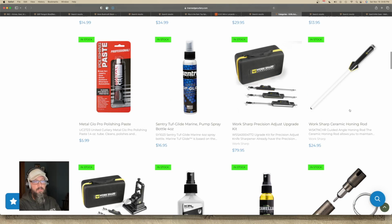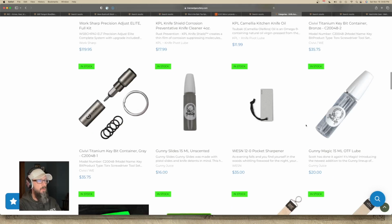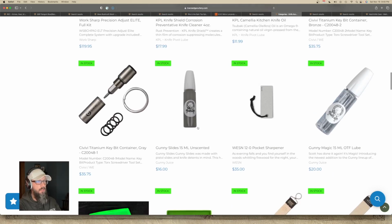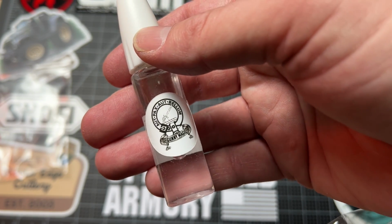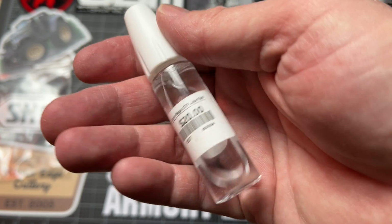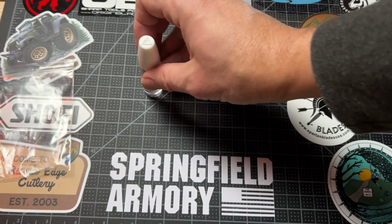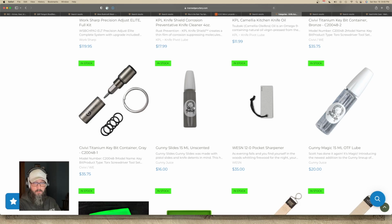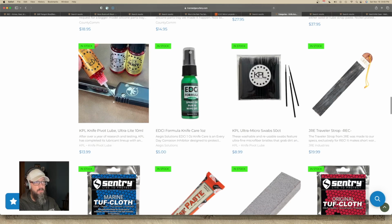A couple of other things I would recommend in this price range. Hey, look, there's the key bit. Gunny Juice. Any kind of lube. If you've got a Gear Geek with an out the front, they have a specific out the front automatic knife lube. They have some regular knife pivot lube. KPL is another favorite of mine. You can't go wrong with that.